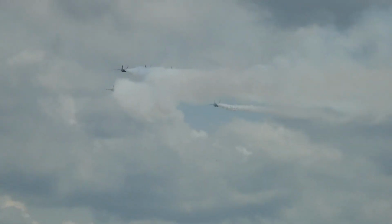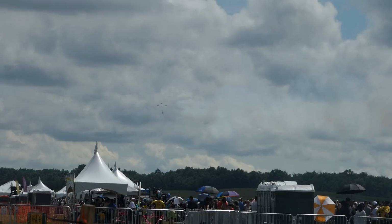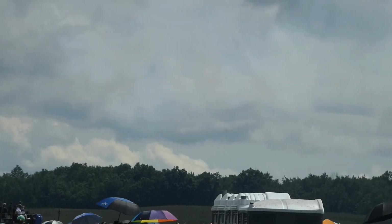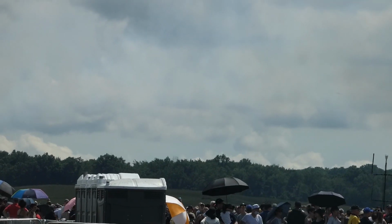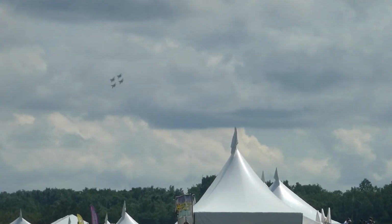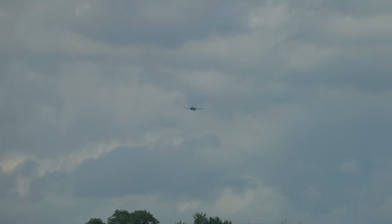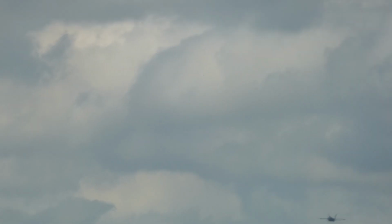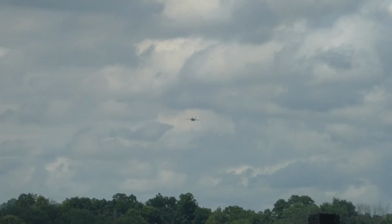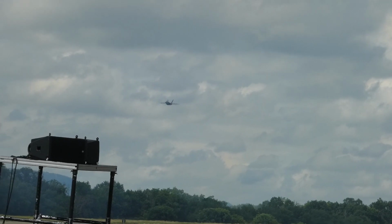Calls for another formation change prior to detaching Blue Angel number 5. Approaching center point, they'll roll their aircraft 360 degrees, pausing after each 90 degrees of rotation, crossing center point in the inverted position. Ladies and gentlemen, the opposing 4-point hesitation roll.